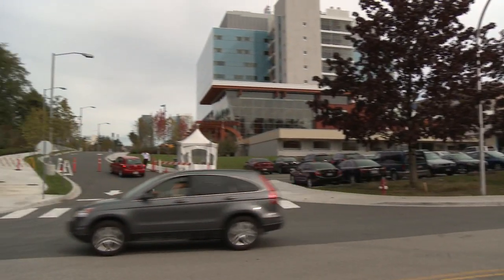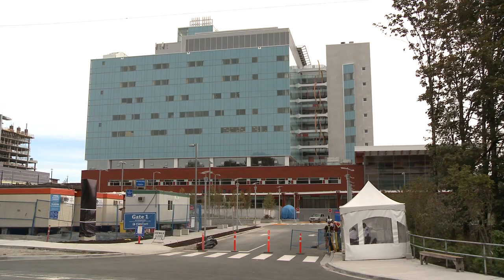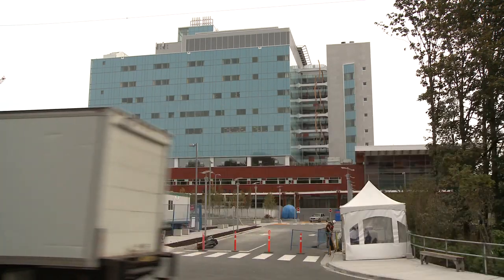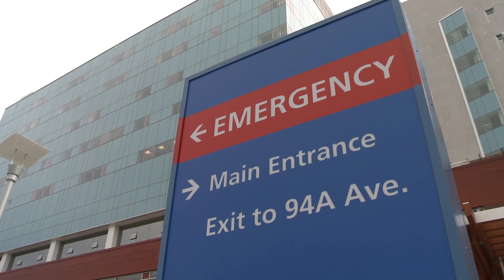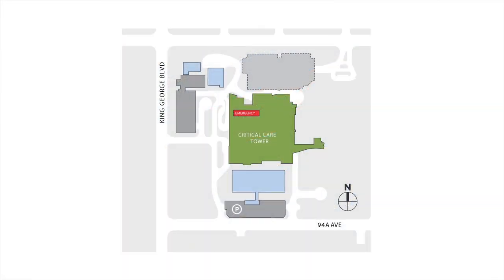As an emergency response team member, either as a paramedic or a member of a local police force, this video is designed to introduce you to the critical care tower and explain access points and important processes as you enter the emergency department. The emergency department at Surrey Memorial Hospital is located in the new critical care tower and can be accessed directly from either King George Boulevard or 94A Avenue.